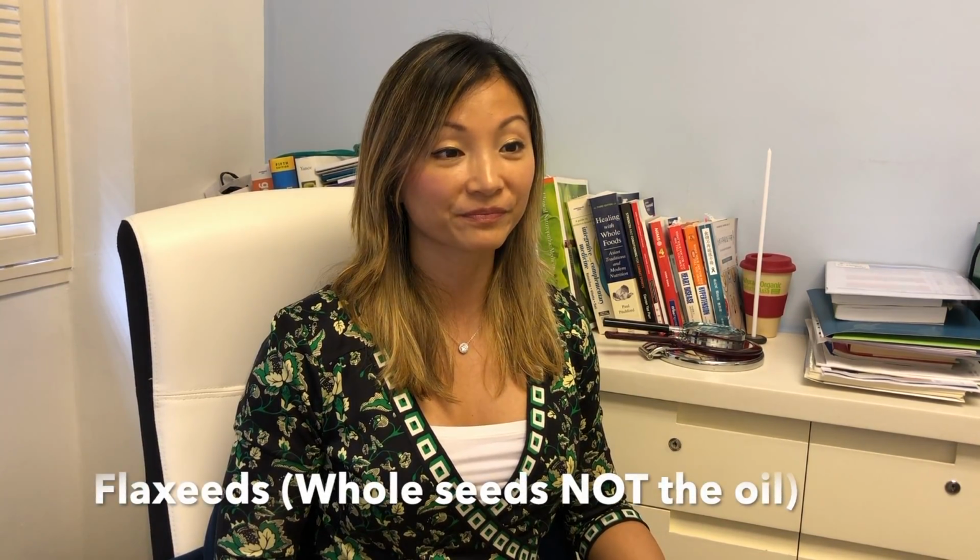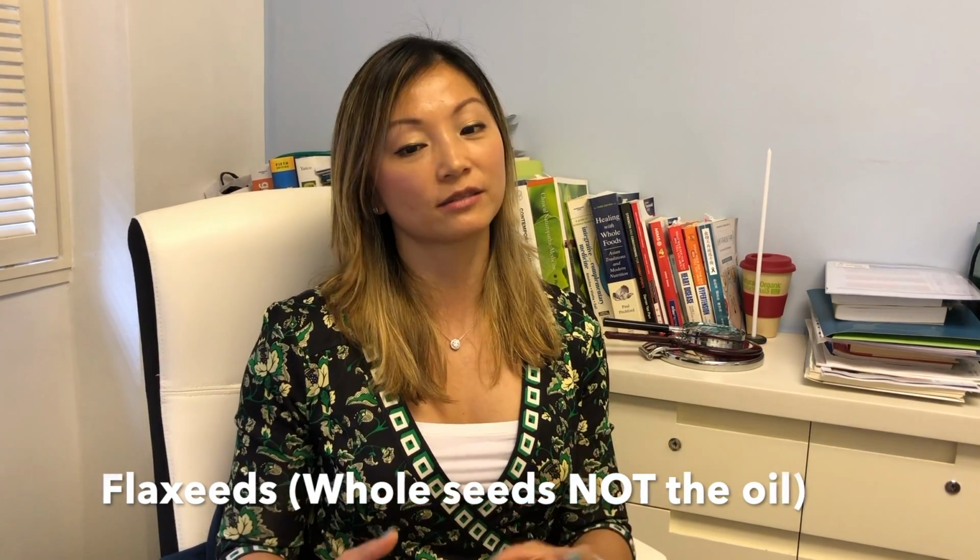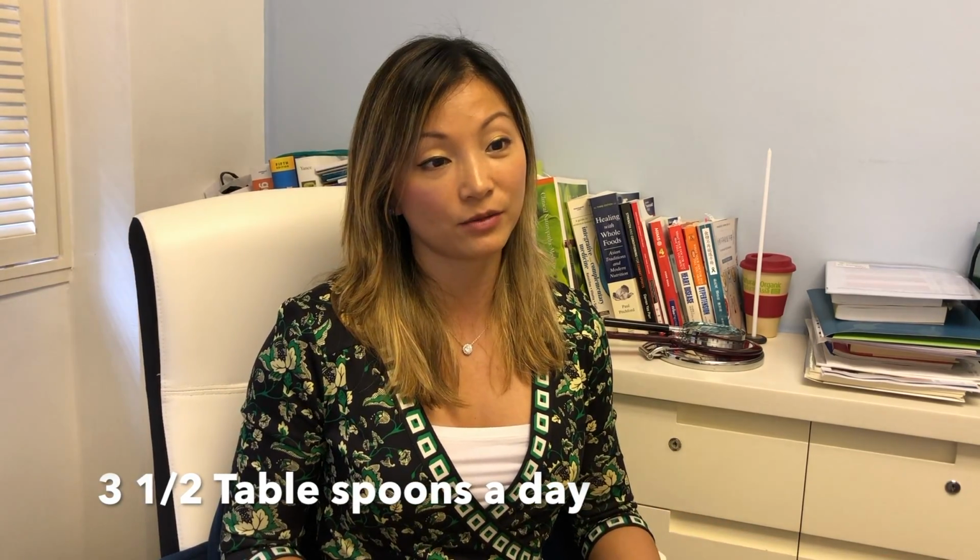And we also then look at the gut. So one of the things that actually helps to bind estrogen in the gut is flaxseed. Yes. So the actual whole seeds, not the oil. Yeah. So if you have very high levels, such as yourself, you might actually want to have about 3.5 tablespoons a day of flaxseed. So you can put that into smoothies, you can put that into your yogurt, on your salad. You can make a recipe out of it. So there are many different ways of incorporating that. Okay, that's easy to do.